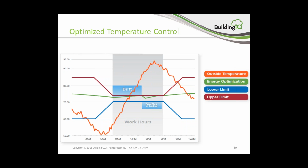As you can see with this profile, by utilizing the BuildingIQ service, you're minimizing or avoiding drift outside your temperature control limits, which was the key aspect behind the service and what we all want to accomplish. Next slide.